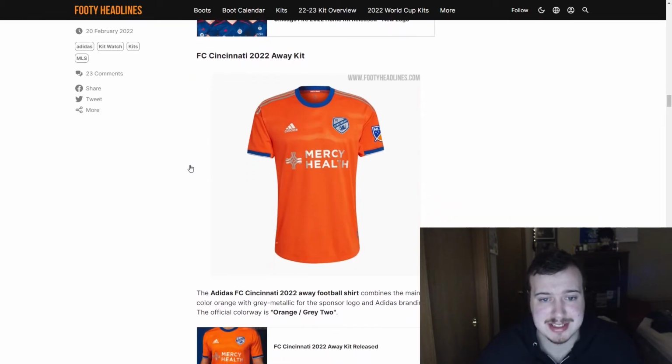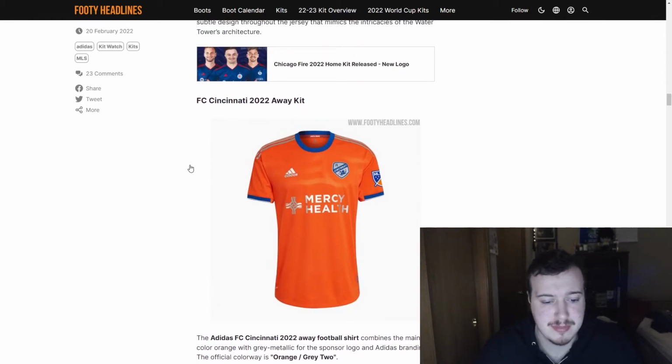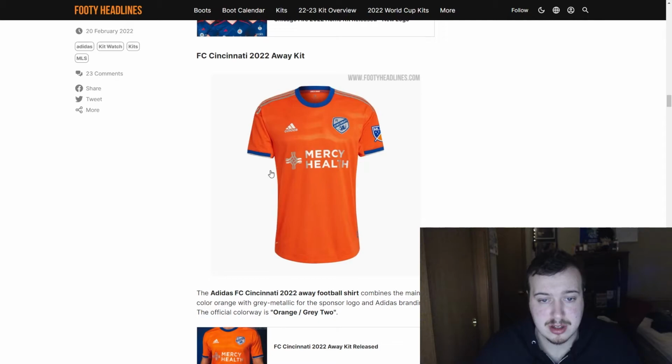Cincinnati, FC Cincinnati. Okay. Well, I like the orange, first of all. Orange is a really cool choice. You know, so many teams use so many primary colors, but I'm a fan of non-primary colors. Like, my favorite color is pink, but pinks, oranges, purples. So anytime teams do that, I'm instantly a fan.